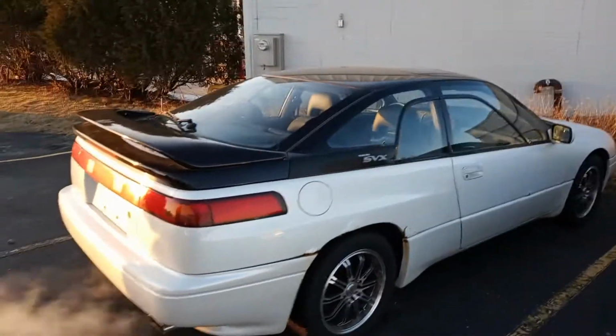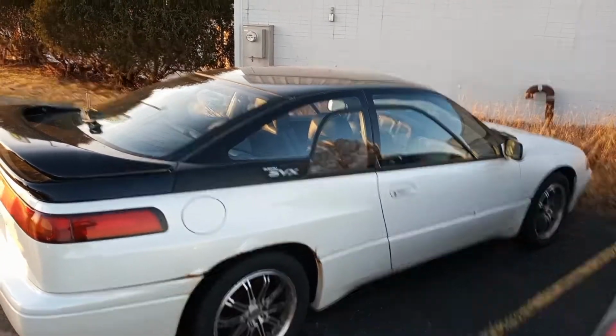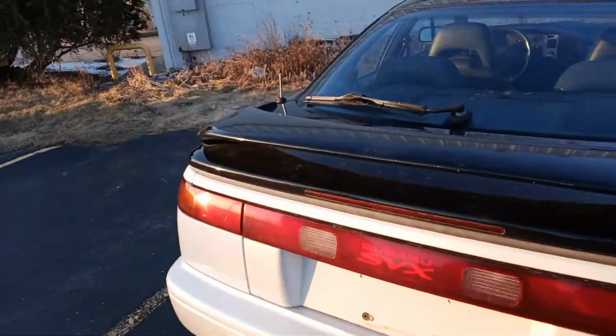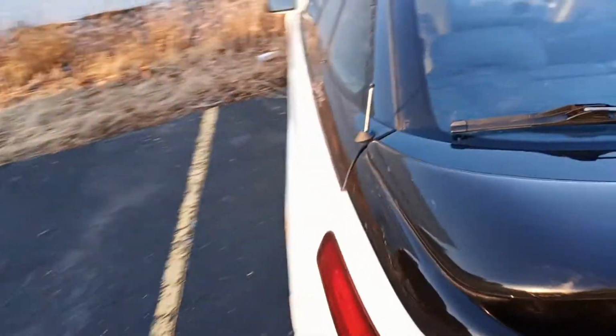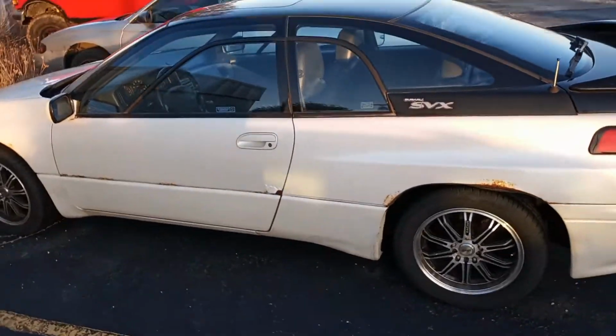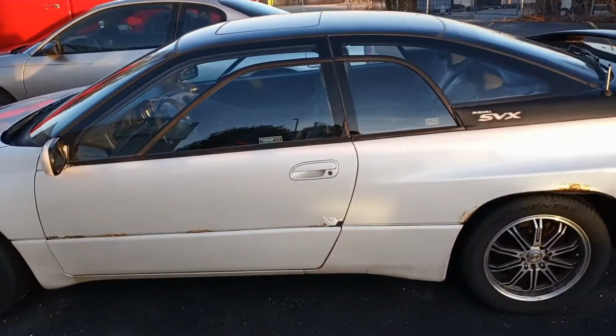But not a bad piece. She's trying to roar. Oh, the battery's broke. I never tightened up the negative. Nice. But pretty solid little unit here.